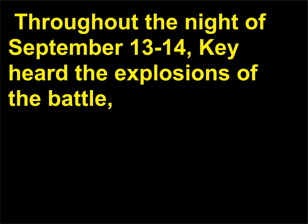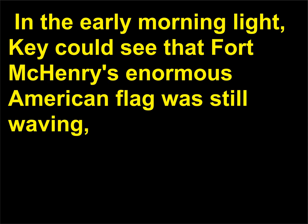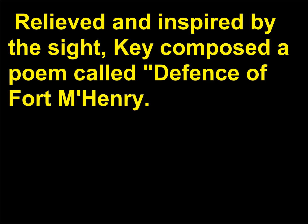Throughout the night of September 13th to 14th, Key heard the explosions of the battle, anxiously awaiting morning to see whether the Americans had won the battle. In the early morning light, Key could see that Fort McHenry's enormous American flag was still waving, indicating that the Americans had been triumphant. Relieved and inspired by the sight, Key composed a poem called Defense of Fort McHenry.